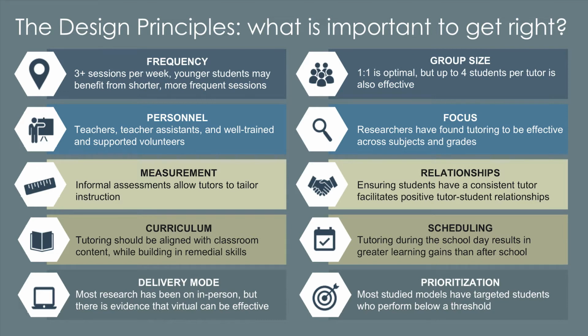For delivery mode, most research has been on in-person since a lot of this was done pre-pandemic, but there is evidence that virtual can be effective and it's worth pursuing, definitely. On group size, effective tutoring programs have low student-to-tutor ratios, generally no higher than 4-to-1, preferably 2-to-1 or 1-on-1 to make it easier for tutors to personalize the instruction. Larger student-to-tutor ratios require that tutors have a much broader set of pedagogical skills than those necessary for individualized instruction. But as you might expect, student-to-tutor ratios pose a trade-off between individualization and cost-effectiveness.